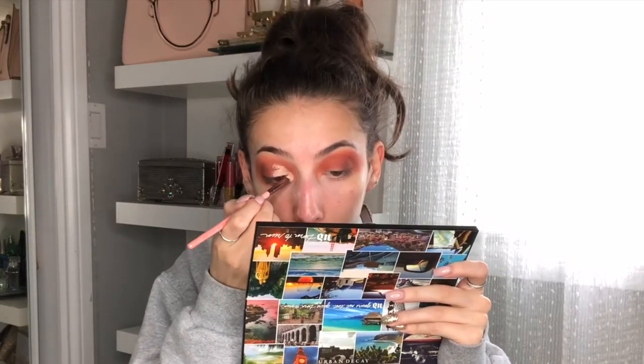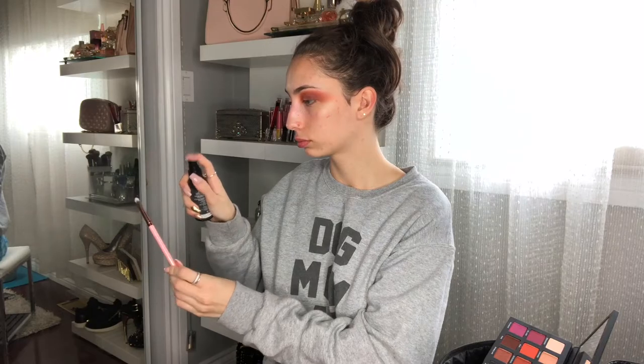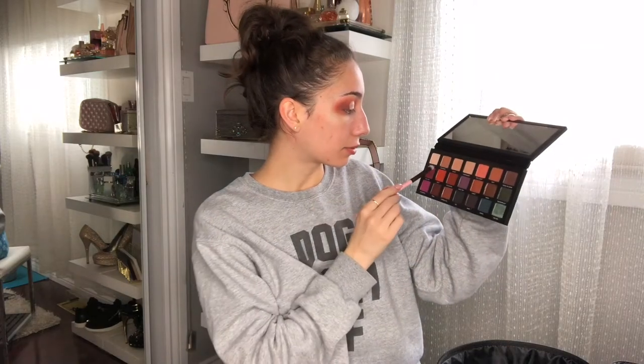Okay, so where's that little brush? I'm going to take the Luxie 245 into my NYX palette. I'm going to take a Luxie 213 brush. Let me just go grab some spray. One sec. And I think I might mix a couple colors together because I can't decide between them. So I think I might mix Stranded, Blaze, and Smog.